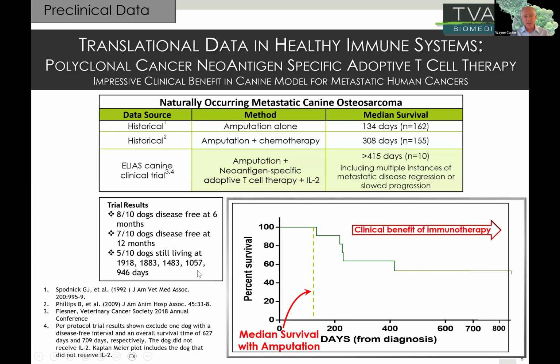And so these were old dogs to start with. This was naturally occurring bone cancer. This was not a contrived model. This bone cancer developed naturally in these dogs. And so as you can see, it was really quite a significant therapeutic benefit in these dogs. And for all practical purposes, we believe that several of these dogs may actually have been cured of the bone cancer. This now, Elias is the company. They've gone on now to complete their registration study, and in January, this was actually approved by the USDA Center for Veterinary Biologics for treatment of bone cancer in dogs.